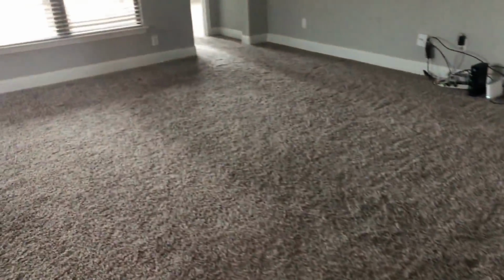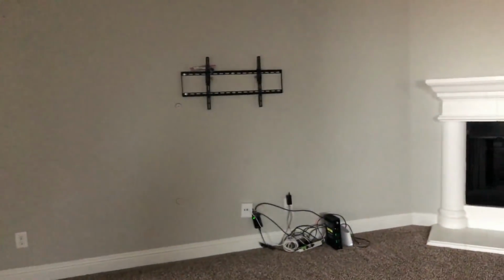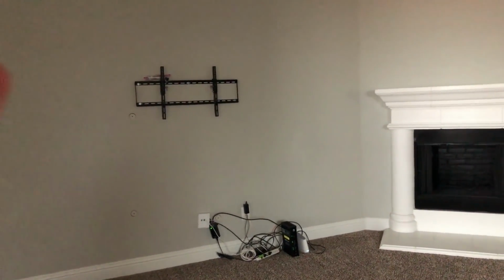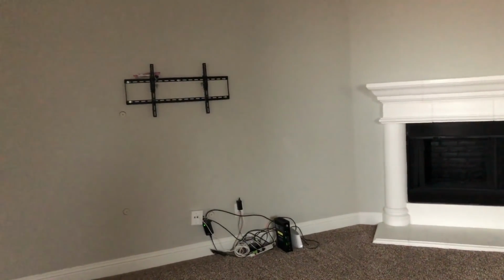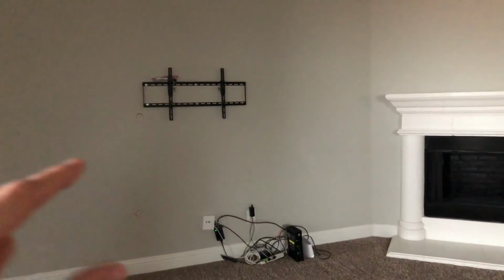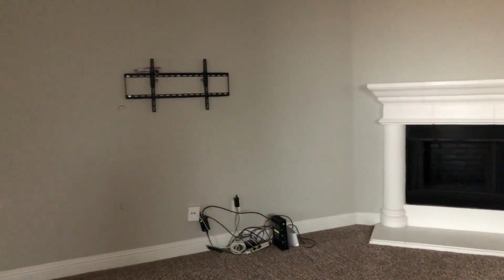And then here is the living room. I just love how cozy this house is. The moment I saw it, I just instantly knew. I am gonna have to mount the TV on the wall. I'm not necessarily a fan of that, but they drilled some holes and did some stuff. And so I'm gonna go ahead and mount the TV, but I'm still gonna get like a TV stand.